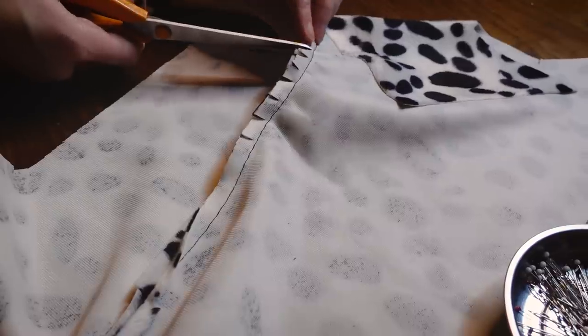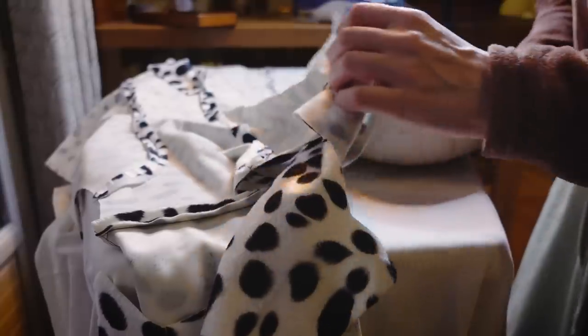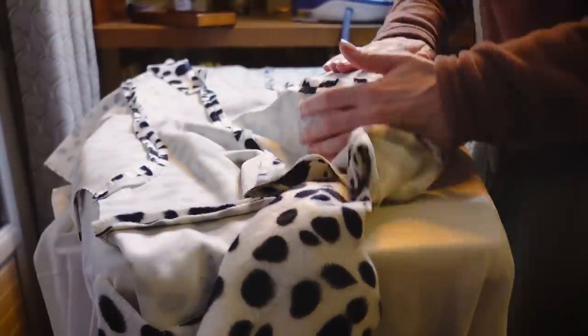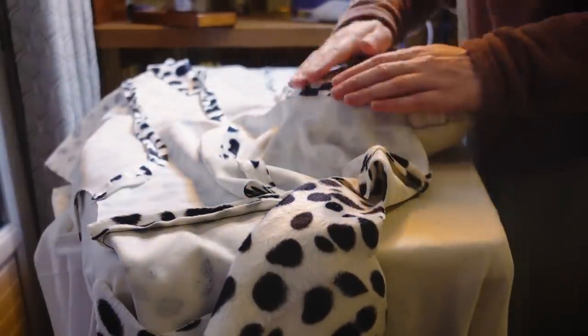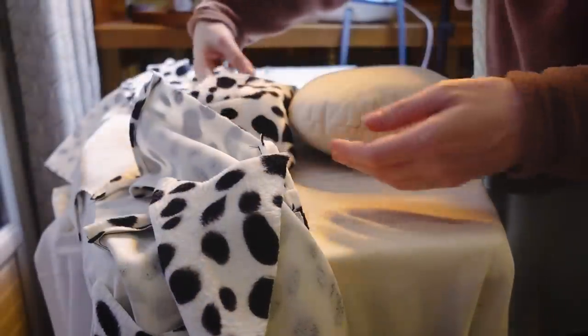This is an easy and very important step. It will make your work go from amateur to semi-pro in an instant. This thing is a tailoring ham. It is just a round thing that is filled with mock-up scraps, so it's kind of hard. It can take the heat and it's very good to press all the curved area, like here with the breast part.